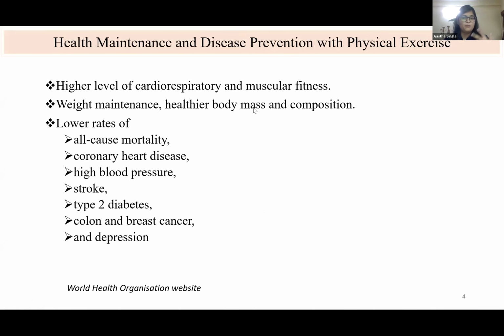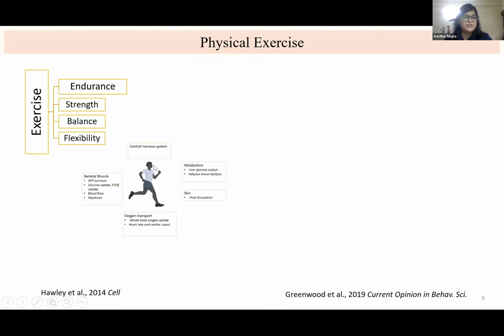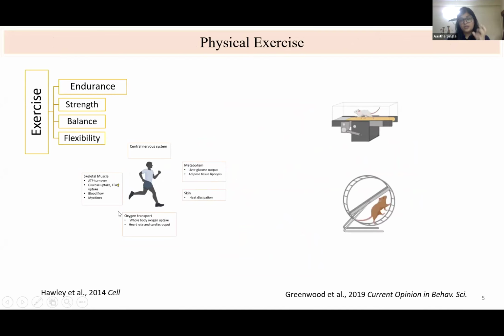As we all know, physical exercise has several positive effects. It can reduce mortality overall, increase cardiorespiratory fitness, and reduce depression. Physical exercise can be of various different types and can affect several organ systems throughout our body. The molecular mechanisms that mediate the effects of physical exercise can be studied in preclinical research using rats and mice, using models such as treadmill running, shown at the top, and voluntary wheel running, shown at the bottom.